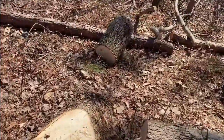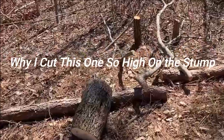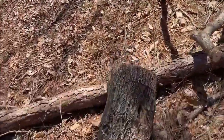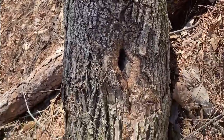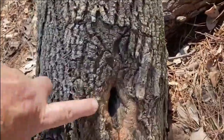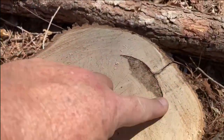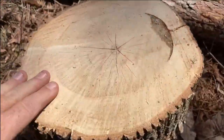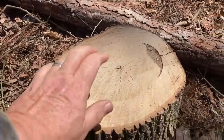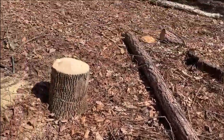Commentary here. This one was really high on the stump that I cut it because it had rot in the middle and I didn't know how much. See the hole there? So it introduced rot. And you look, the rot's here through this crack. And when you pounded it with an axe, it sounded hollow. So I went up to the point where it wasn't hollow, and that's where I did my work.